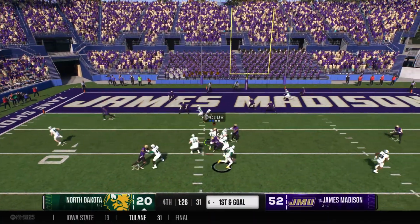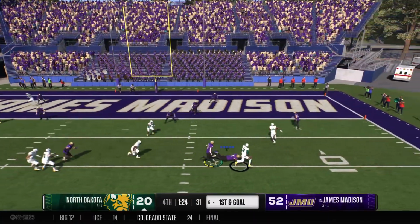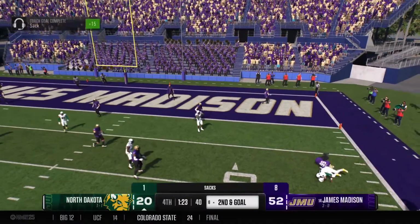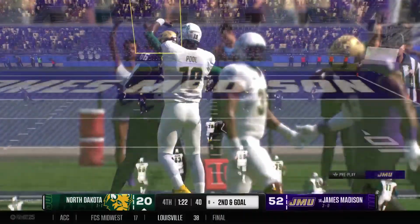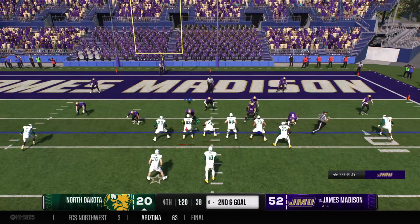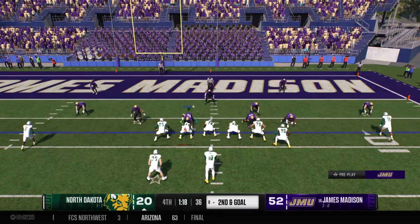Here's the snap, looking to throw. And this sophomore is able to wreak some havoc and get the sack. Man, is that just an indictment of the day. Your quarterback getting drilled late in the football game.